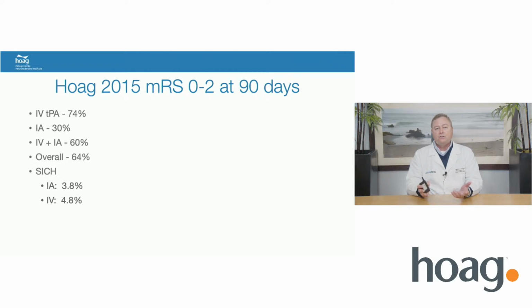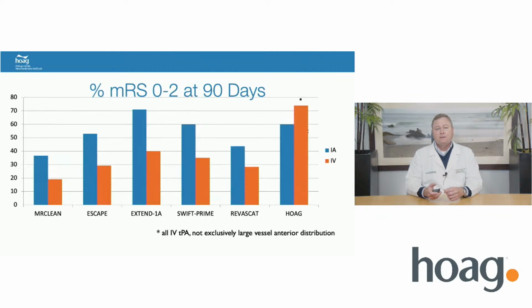For intra-arterial patients, remember that got there too late probably to get the IV therapy, still 30% of those patients were being helped. And for combination therapy, 60% of patients were having an excellent outcome. So overall 64%, which is outstanding, with a very low symptomatic intercerebral hemorrhage rate, which is our main concern in terms of complications. So it's being done effectively and also safely.